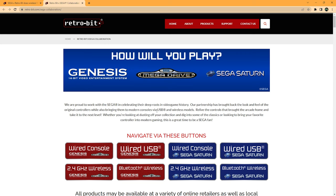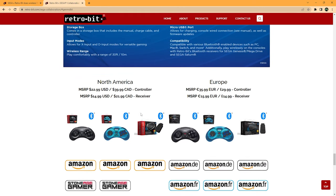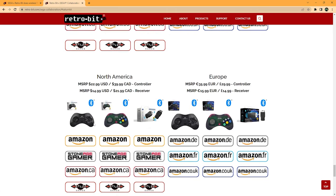So as far as controllers go for these two consoles and the Genesis as well, Sega has done an outstanding job of licensing their controllers. They feel great. Retro-Bit has done a great job. These work with the original consoles. You can get a dongle, and they work with Bluetooth as well. For the Sega Genesis, I recommend picking up one of these controllers. It's a great controller. If you want to use it on a real Genesis, get the dongle. You need one for each controller. And for the Saturn as well, there's some great Bluetooth controllers.